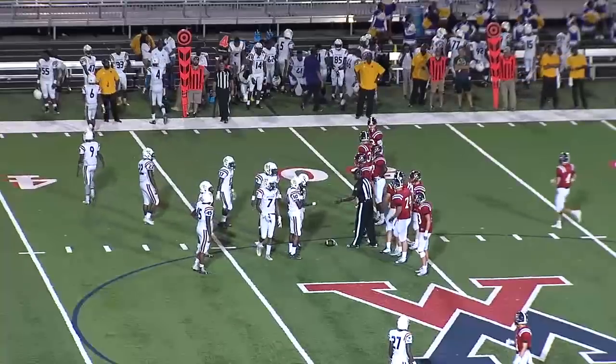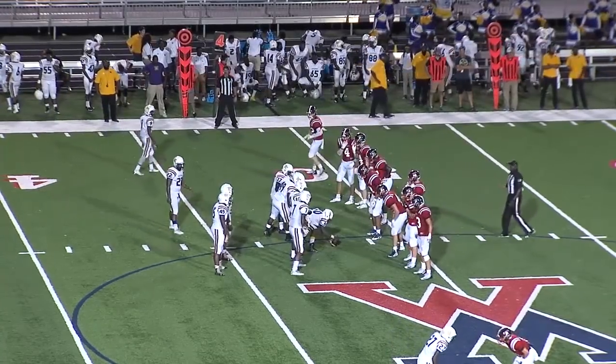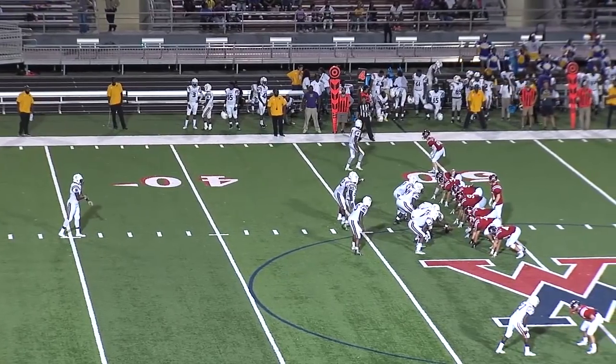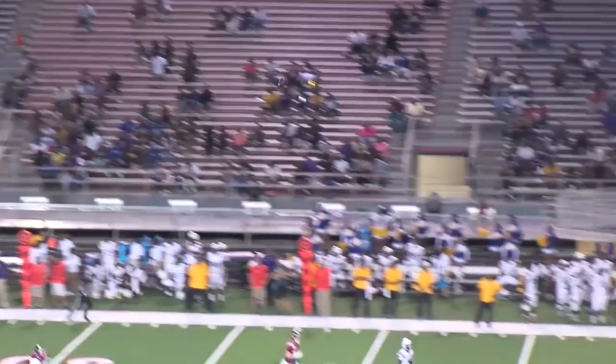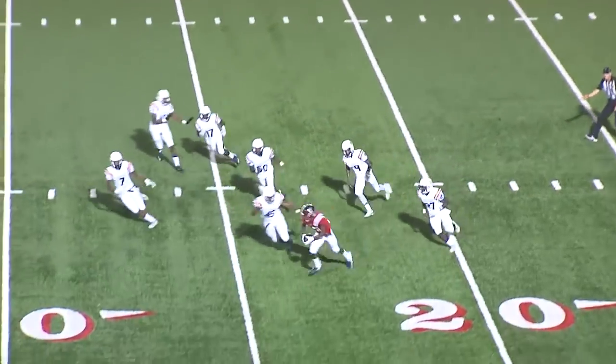Michael Hemberg deep to receive this punt. 4th down and 9 for the Wildcats. As number 11, Nick Traylor, doing the punting and kicking duties tonight for the Wildcats. Rebels will bring a rush this time, and they won't get to it. The punt will go short. Hamburg's going to let it go. Now he's going to pick it up.